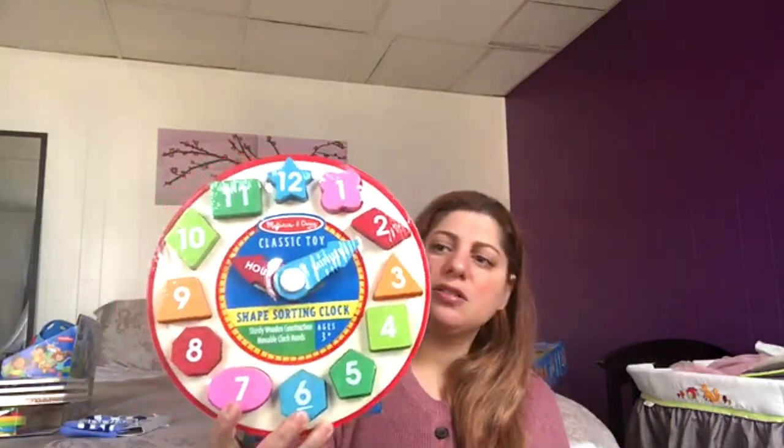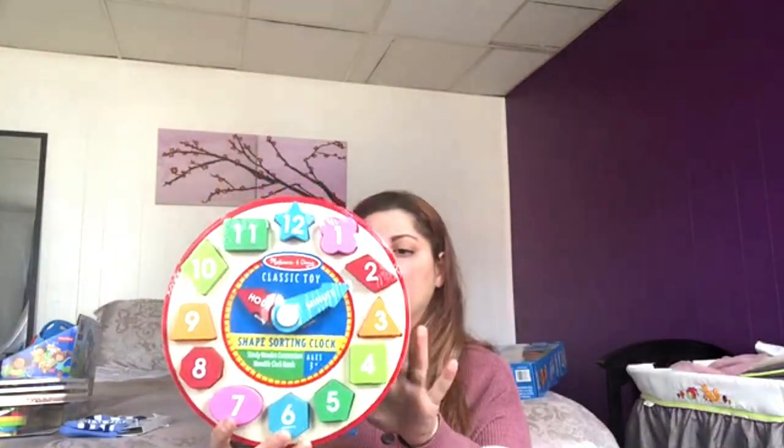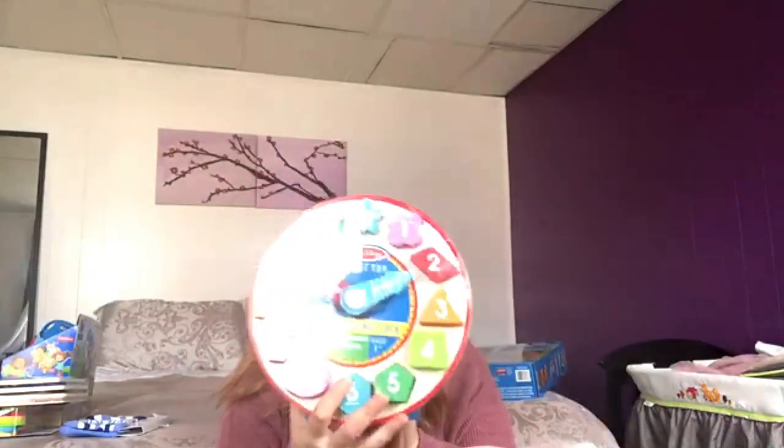Then I also got, I think I got this at TJ Maxx, blocks. They're wooden. Everything that I got in here is wooden with the clock, but it's not only that, it's shapes, colors and a clock. So it's an educational toy. Absolutely love it. It says age 3 and up. But I think summertime or even earlier we'll be using it.